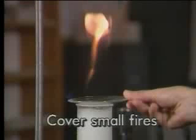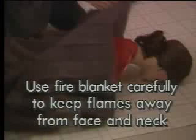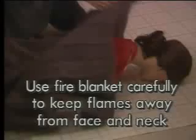Extinguish small fires in containers by covering them. Let your teacher use an extinguisher to put out larger fires. Put out clothing fires in the safety shower. If there's no other way to put out a clothing fire, use a fire blanket carefully to keep flames away from the face and neck.